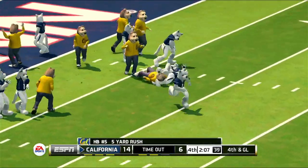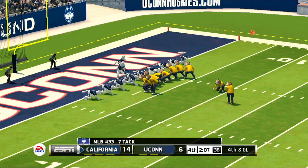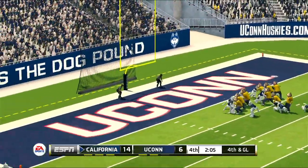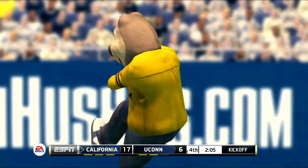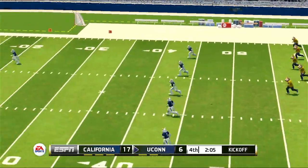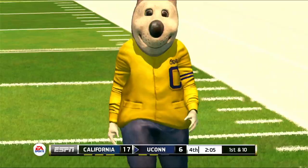And he's tackled after positive yardage. He gets 4, maybe 5 yards on the counter. Connecticut will take their first time out of the half. Kicks up, and they tack on 3 points. They line up to kick this one away. He really got a hold of that kick. And it sails out of the end zone for a touchback.